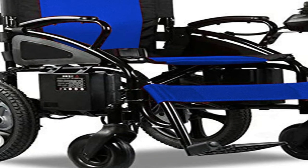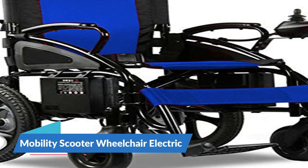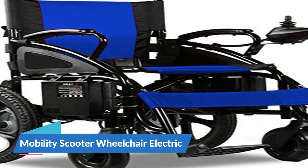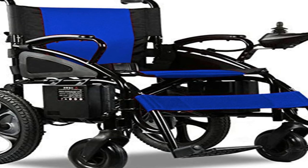Number 2. Mobility Scooter Wheelchair. The mobility scooter wheelchair seems to be a convenient and powerful option for individuals who need mobility assistance. The fact that it is foldable and weighs only 80 pounds makes it easy to transport and store.